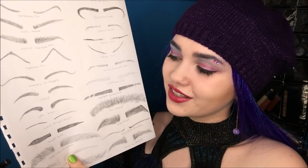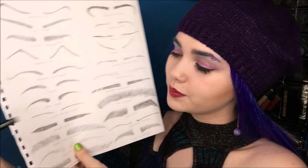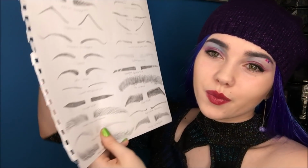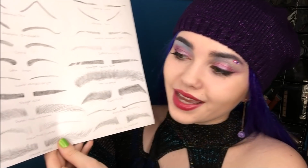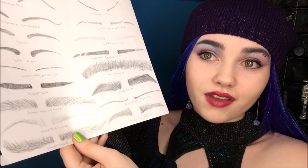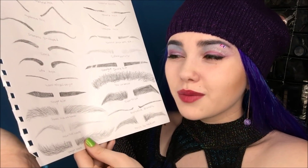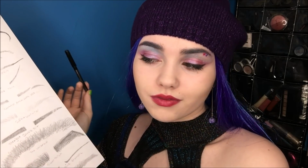The next option down here is straight, thick. So these are just straight across, thick, pretty much no arch to them. Okay. So what we have next, and this is where it gets a little bit more dramatic. Okay. This next option is dramatic, thick, and natural. Okay, so you'll see those are very, very thick. I don't really like to say the term bushy, but they're a little bit on the bushy side. I would recommend those if you are going for more of a natural look, maybe even an 80s look. Those are very nice.